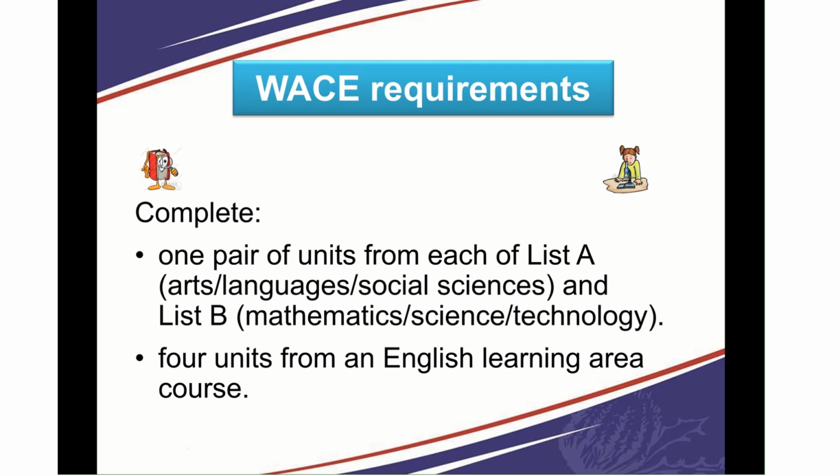Also, to achieve WACE, students need to complete a pair of units from each of List A and List B subjects. List A being arts, languages, social sciences, etc. and List B being mathematics, science and technology type subjects. Now, every student has to study English. So to achieve WACE, every student must study 4 units of English, 2 in Year 11, Semester 1 and Semester 2, and 2 in Year 12, repeated. Now, English is a List A subject. So that is taken care of anyway, because every student is studying English. That covers the List A. So we need to ensure that all students also study a List B subject.